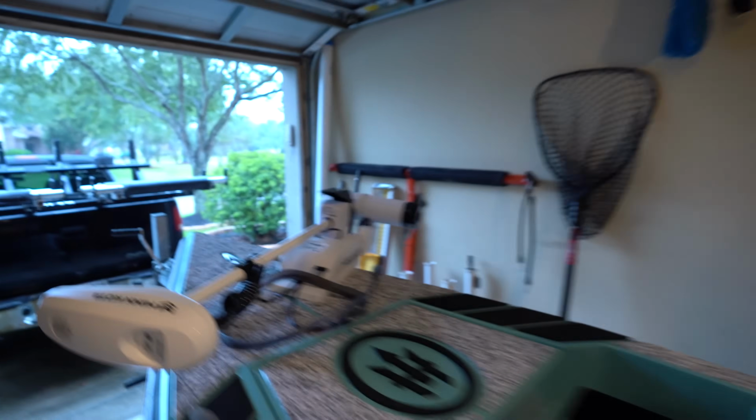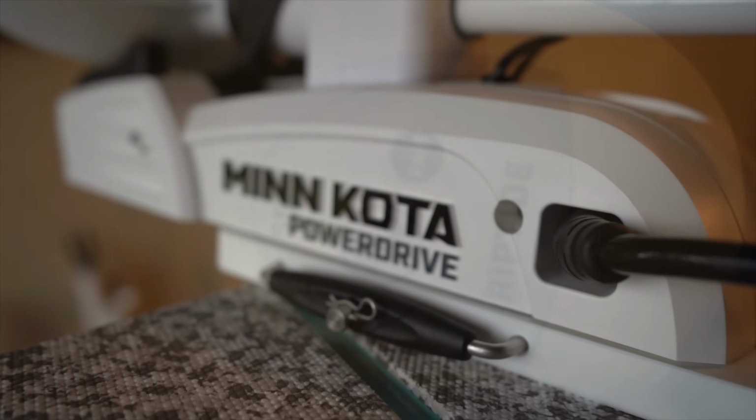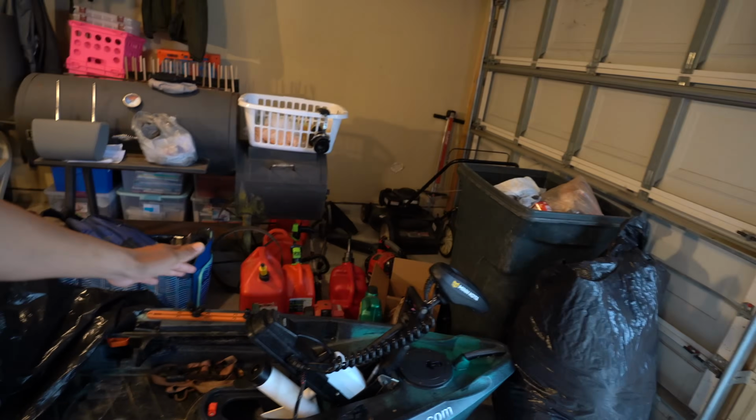And then the next item we have is the Minn Kota, the power drive. This one is a 55-pound thrust with a 48-inch shaft, and it's a 12-volt system. So that guy was the missing link to having a very successful day out there on the water. For all of y'all that follow the channel because of my kayak fishing, it's the same exact motor that we got here. It is saltwater rated, so both of them are saltwater rated. They're Riptides, and this one's a 45-pound thrust. That one up there on the skiff is the 55-pound, as I said.